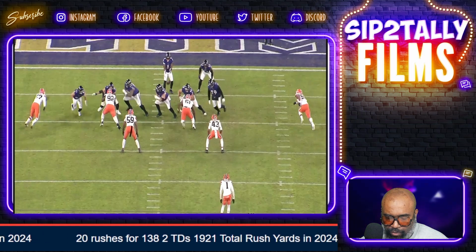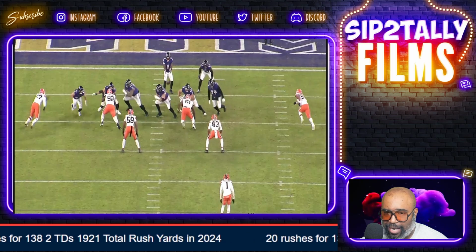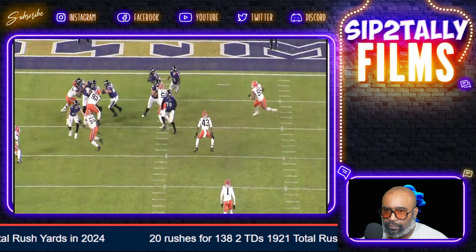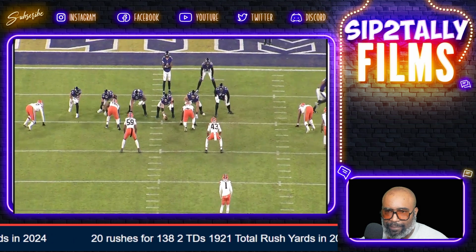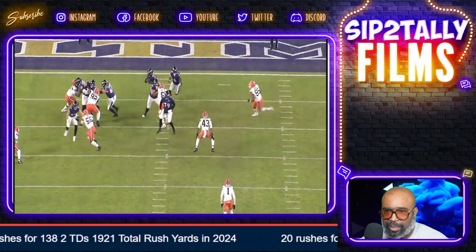See, that was a no gain. I'm sorry. This is the last carry in the first half, in which he ended 6 for 8 yards. And this for 4 yards. Run a little outside pin and pull again, maybe, or it's outside zone. Let's see. Pin and pull again.